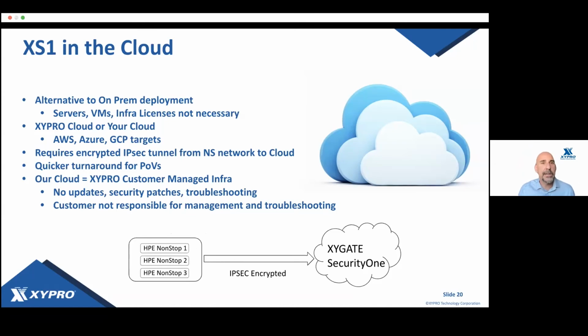The advantage here is you don't have to worry about Windows updates. You don't have to worry about troubleshooting. If anything were to go wrong, or if you need troubleshooting help from XYPRO, we can easily log into that environment and take care of the issue for you. So it reduces a lot of the effort, a lot of the cost, a lot of the maintenance required with running an application on premise.